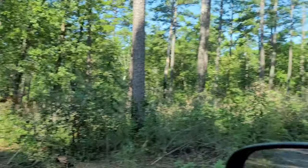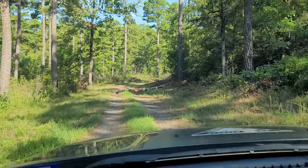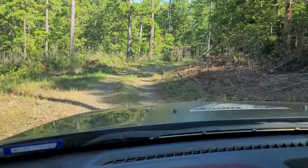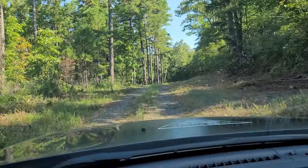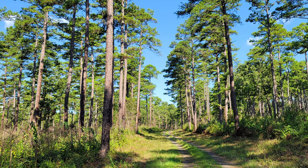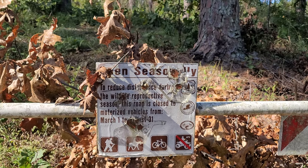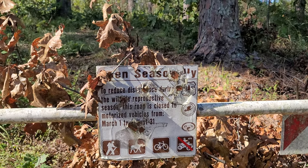Okay, we've got camp cleaned up. And we're headed back out the road that brought us to this camp. Tree in the road right here. And we're going to continue on exploring Ouachita National Forest west to east. Okay, this is the place we went up in, and you see it says open seasonally. It's closed to vehicles from March 1st to August 31st, so it just opened.